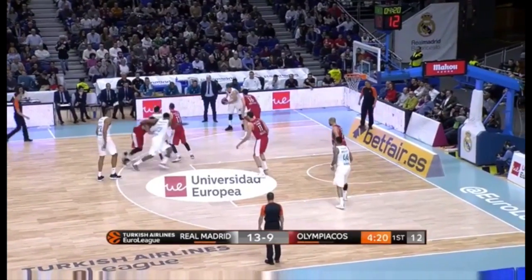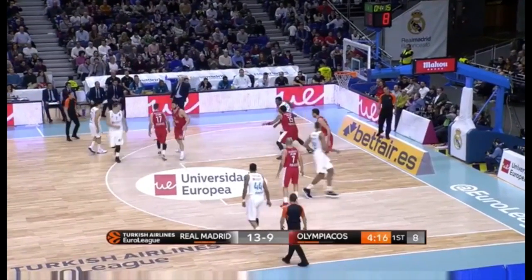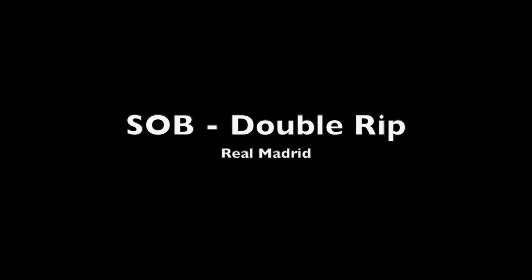Doncic in the corner now with the ball. Looking for Tompkins down low. There he is against Princess. Princess is controlling Tompkins from getting too low. Nice spin move by Tompkins. Little short.